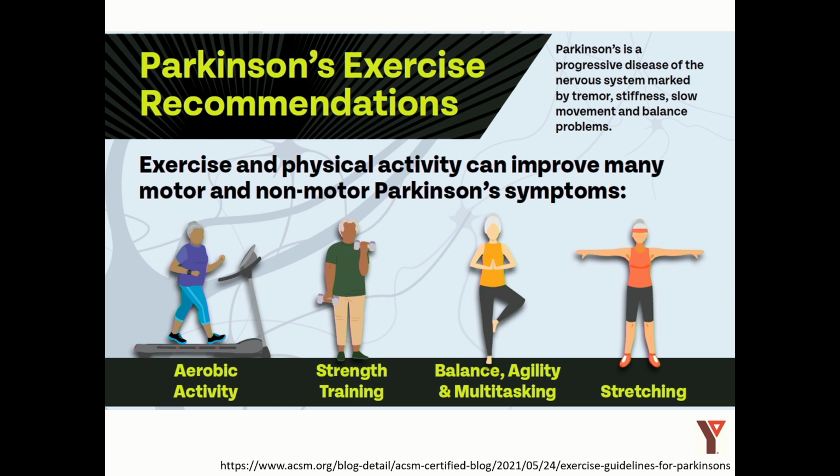So overall, the results suggest that aerobic exercise can help slow down brain changes related to Parkinson's disease and boost mental performance. I just want to emphasize that just doing aerobic exercise actually improved neural connections within the brain. That's a big deal, right? So that's why we say exercise is medicine.